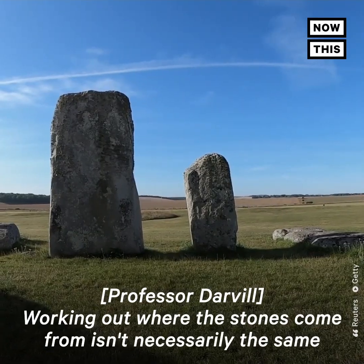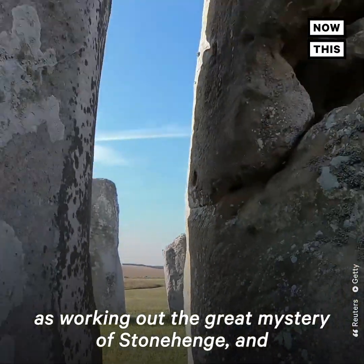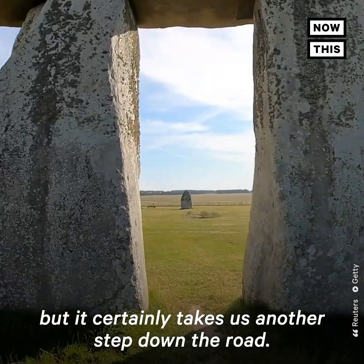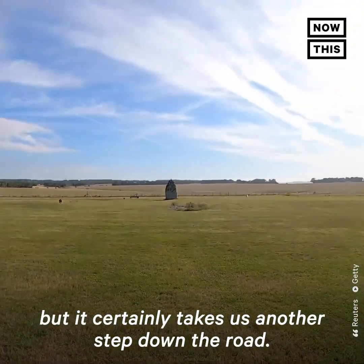Working out where the stones come from isn't necessarily the same as working out the great mystery of Stonehenge, and maybe that's something which will never be solved, but it certainly takes us another step down the road.